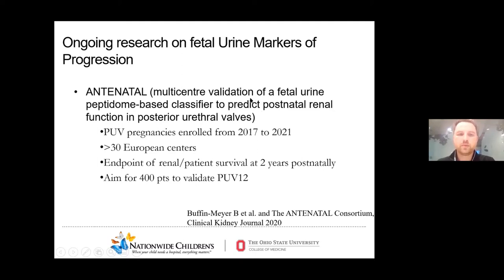consortium across Europe. I'm not going to read this acronym since it's very long, but basically this is a consortium of 30 European centers where they're enrolling PUV pregnant patients, or patients who are pregnant with PUV fetuses. They started enrollment in 2017 and want to complete enrollment in 2021 and have 2 years of follow-up. So the study should be ready for analysis in 2023.